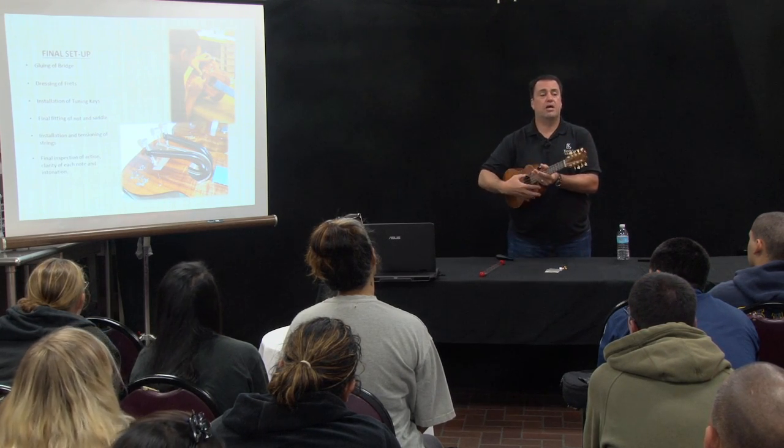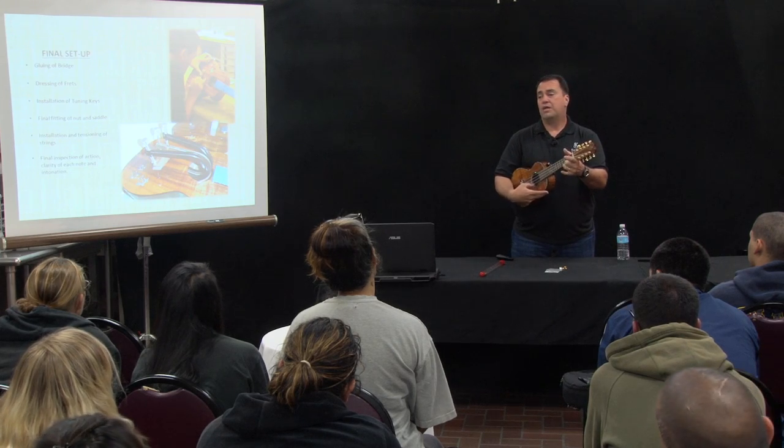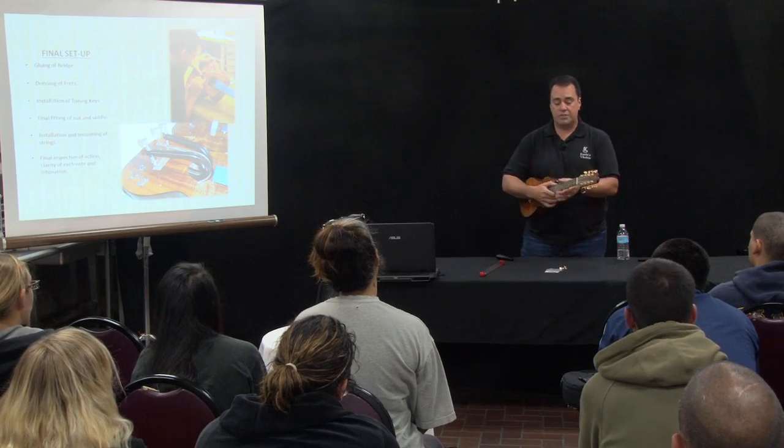And during final inspection, we're actually playing. We want to check the notes. So we're actually playing each instrument, checking the clarity of the note, checking for the intonation, which is how true is the note. We're also checking the action, which is the height of the string over the fret. These are all things that are leading to the final playability of the instrument, which is really important.